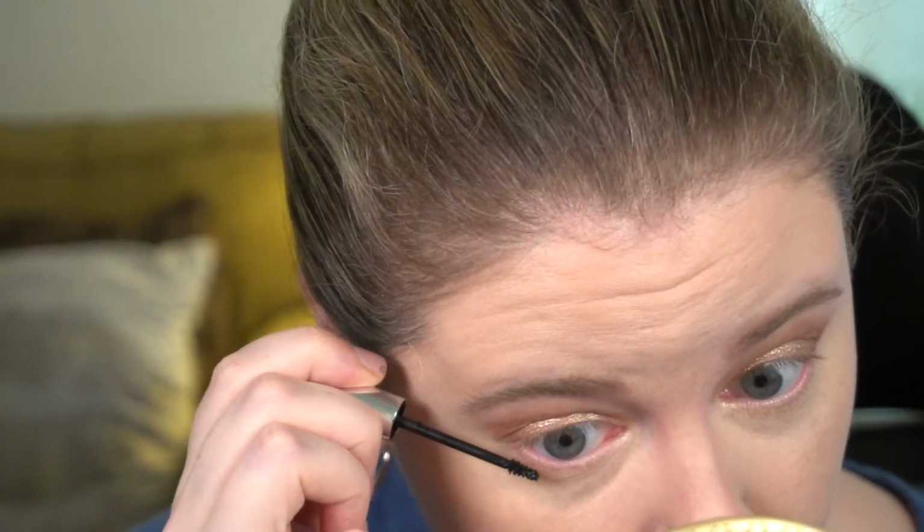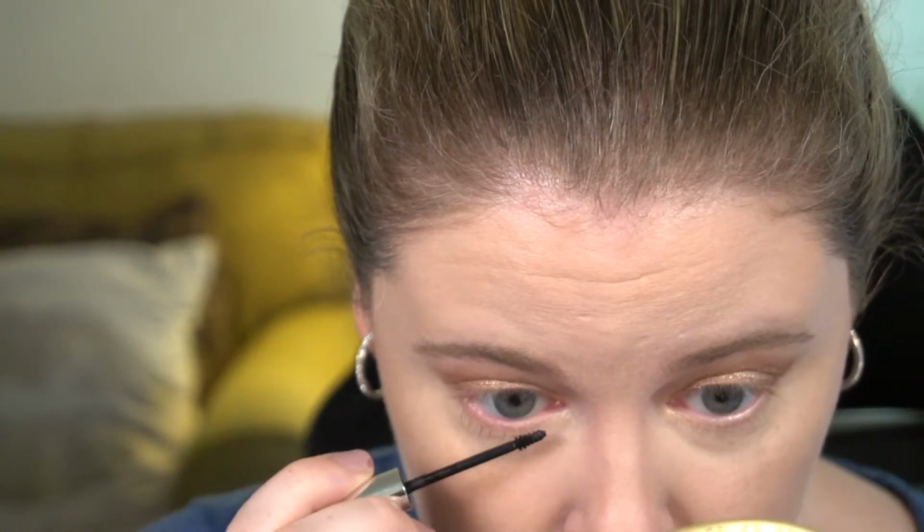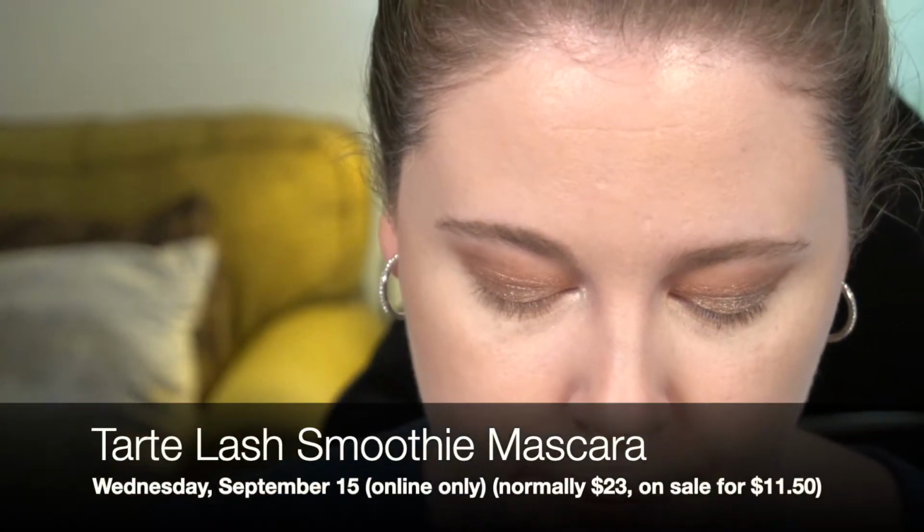Any lawyers out there? I don't think I want to do liner because I'm using one of the mascaras, and I just like to do that without liner so you get a better look at what it actually does. I wasn't going to pick up any more of those LORAC palettes, but now I'm thinking I should. Okay, so I just have a little sample of this Tarte Lash Smoothie, and that's what that looks like.